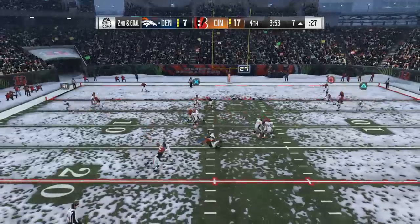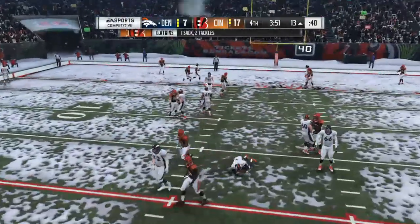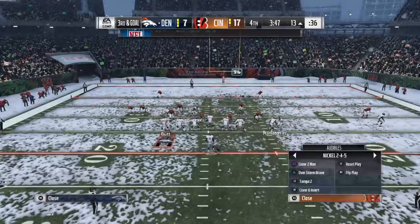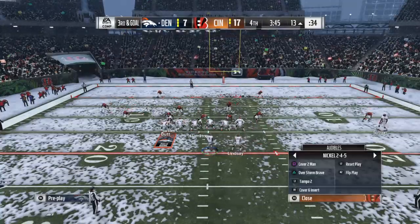Out of the gun, Keenum. And down he goes. Keenum is sacked. Geno Atkins busting through to get him for a loss of 6.